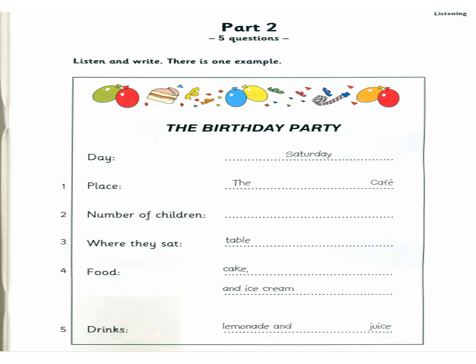Did you have a good birthday party? Yes, it was great. When was the party? It was last Saturday. Saturday? That's right.